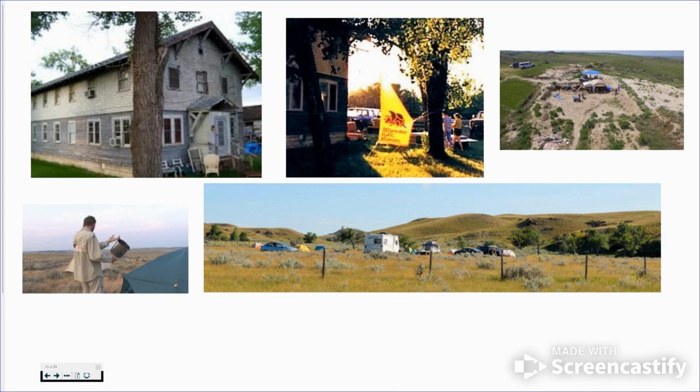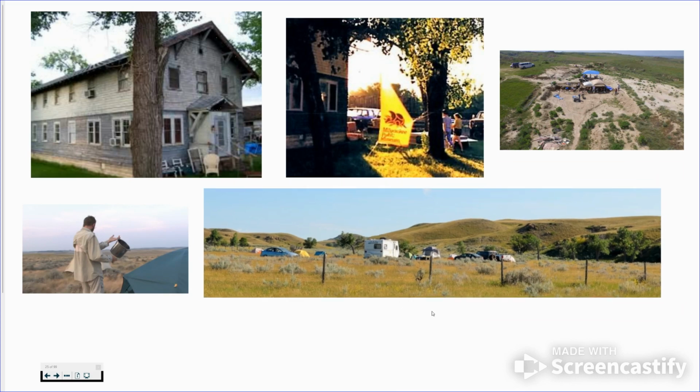But a lot of times we're just in a spot like right here. This is a couple of years ago. There's my Jeep over there, and it's just a field you're in, and we usually try to get into a fenced area to keep some of the wildlife out.